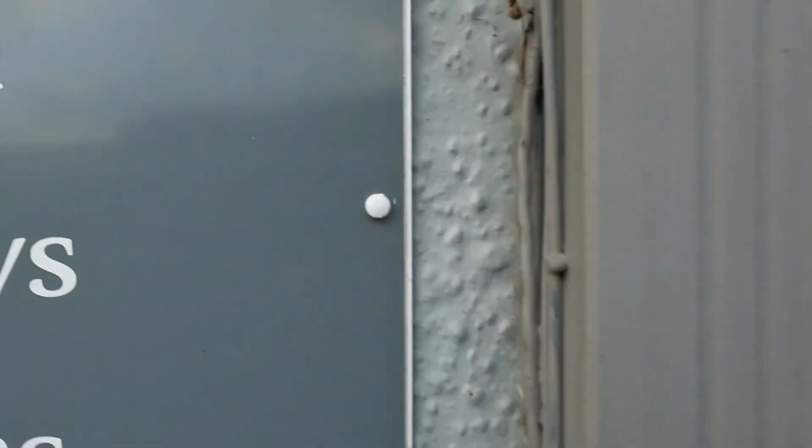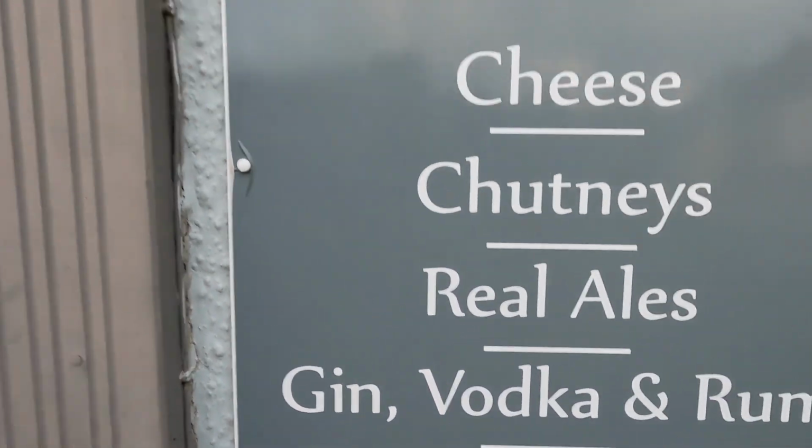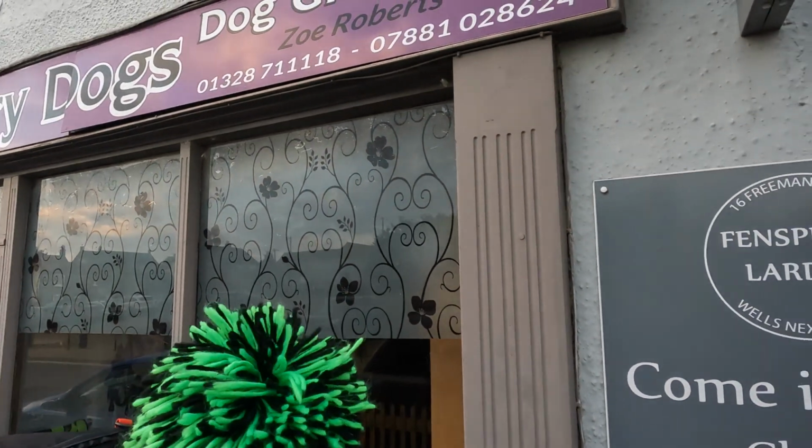Nice little shop this is, isn't it? And cafe as well. Dogs welcome. It says they've got a little doggy area, but look at it. Is that the same shop? No, it's something that's next door. It's beside the Country Dogs Groomers. Country Dogs, yeah.